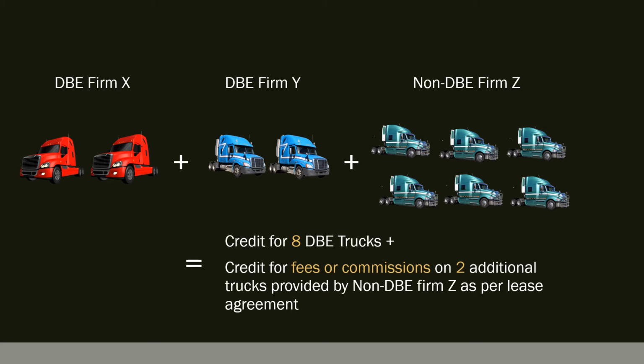Let's go over the example here. DBE firm X uses 2 of its own trucks on a contract and leases 2 trucks with drivers from DBE firm Y. It also leases 6 trucks with drivers from a non-DBE firm Z. As stated before, DBE credit would be awarded for the total value of transportation provided by firm X and firm Y, but it will also be awarded for the total value of transportation services provided by 4 of the 6 trucks provided by firm Z.